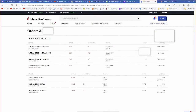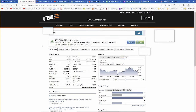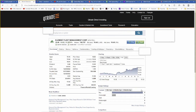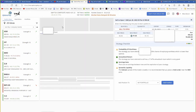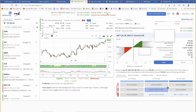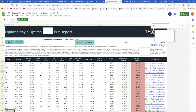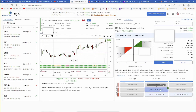EFN. Element Fleet Management, so they're a logistics company, trucking fleet, all that. Them I do like. The dividend is a little bit on the low side, but overall there's a growth to it. Let's see what my friends over here say from a more technical point of view. Everybody's happy. EFN, $19, they're saying. I'm not gonna bother doing this. It always sort of comes out the same.